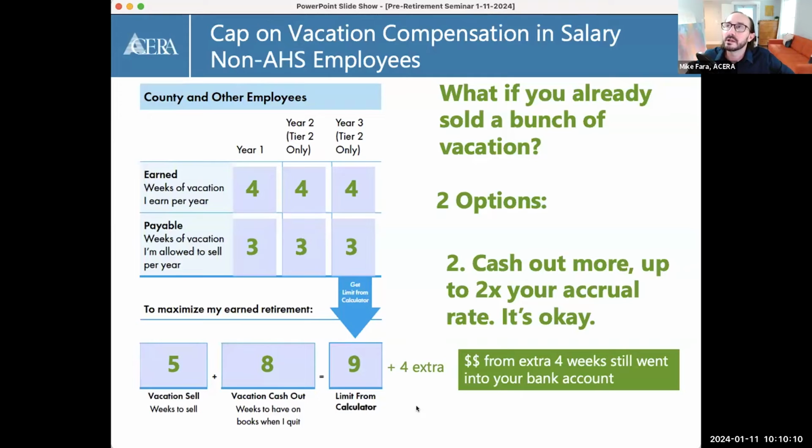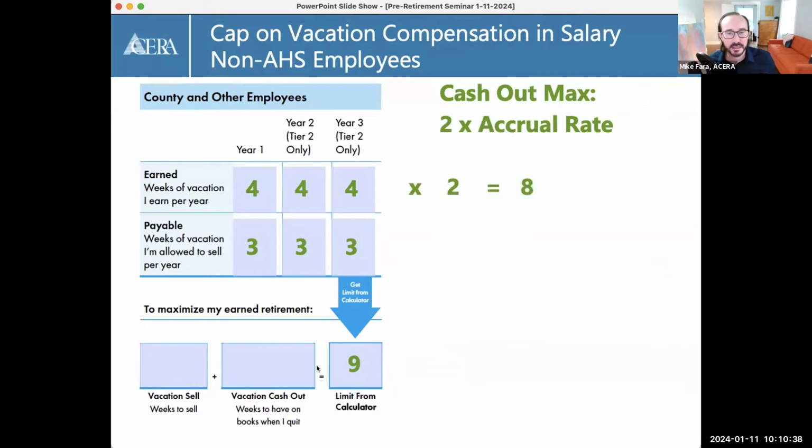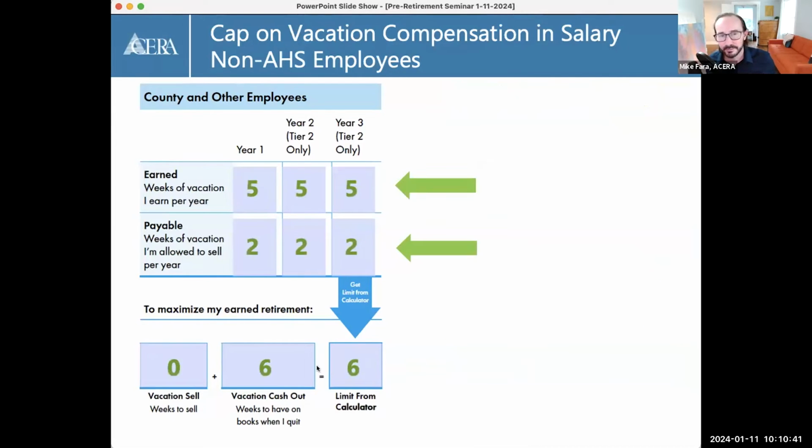That brings up another point, because some people ask, if you're not maxed out on how much you sold or how much you could cash out, and you're choosing between selling and cashing out, is it better to do one? You don't really need to sell unless you can't get up to your limit from getting cashed out alone. Like in the previous example, this person can get up to their limit just fine. 5 times 2 is 10. They could cash out up to 10, and we would use 6 weeks of that 10 for calculating their retirement. You wouldn't even need to worry about selling any, and that's pretty much the easiest thing to do.